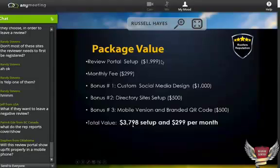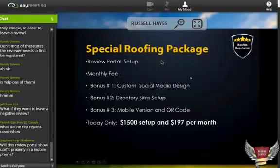Probably some of you guys are going, what? And $299 a month, right? But then I tell them, I say, look, because we're doing this all online, and I understand that there's not.